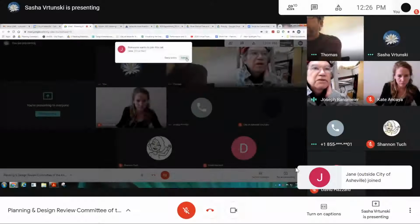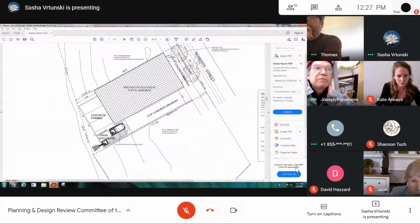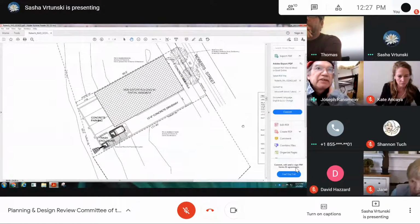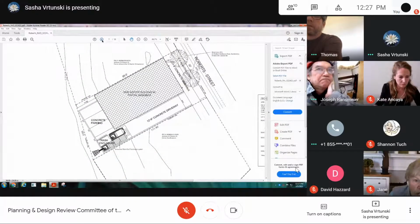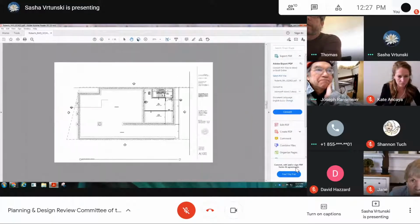So also the access to the upper 2 levels will be through the stairway. Then there's no plans for an elevator or anything like that? Correct. The building is sprinklered, so yeah, they just have one stairwell going up to the 3 units.